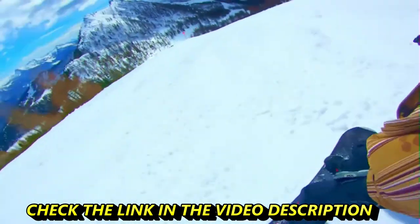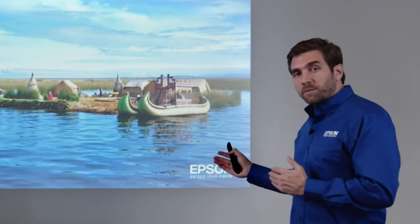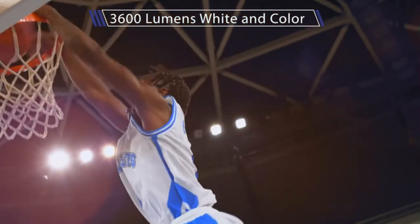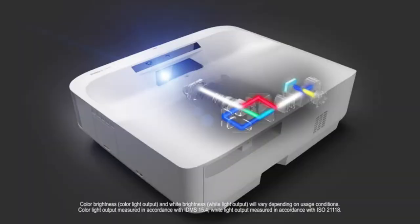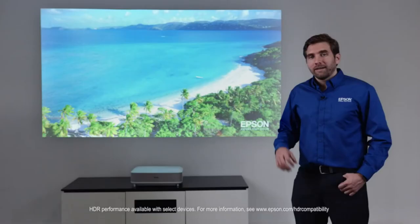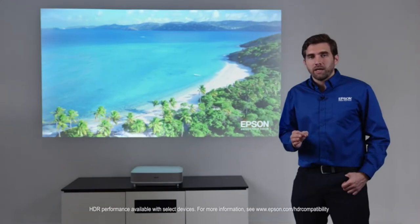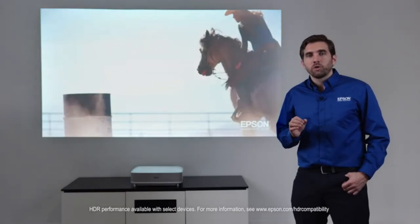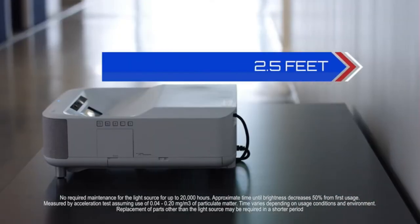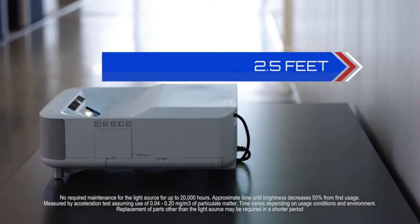The reason why this picture looks so great is because this projector is pushing 3,600 lumens of brightness, both in white and in color, thanks to the three-chip design, 3LCD technology by Epson. Technology behind the LS300 is that of a laser ultra short throw projector. Laser means virtually no maintenance, no bulbs to replace. And ultra short throw means the projector is only a few feet from the picture.